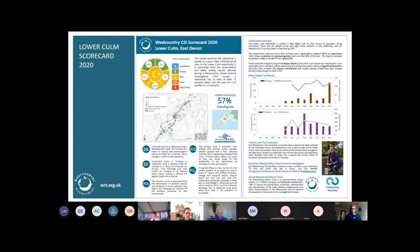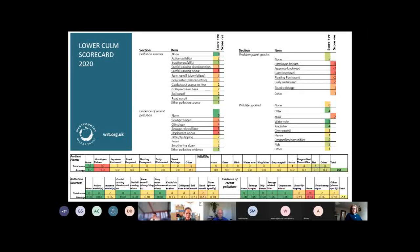So this is basically just a summary, and I think Sarah's going to make this available in the next newsletter, so you'll be able to get a higher quality version and have a really good look at what we found with this scorecard. So I thought I would just talk briefly about how we came up with these scorecards and how the score was worked out. This is a little bit wordy and numbery, so apologies for that, but hopefully with the colours you can pick out the main issues and the main scores that we're looking at.